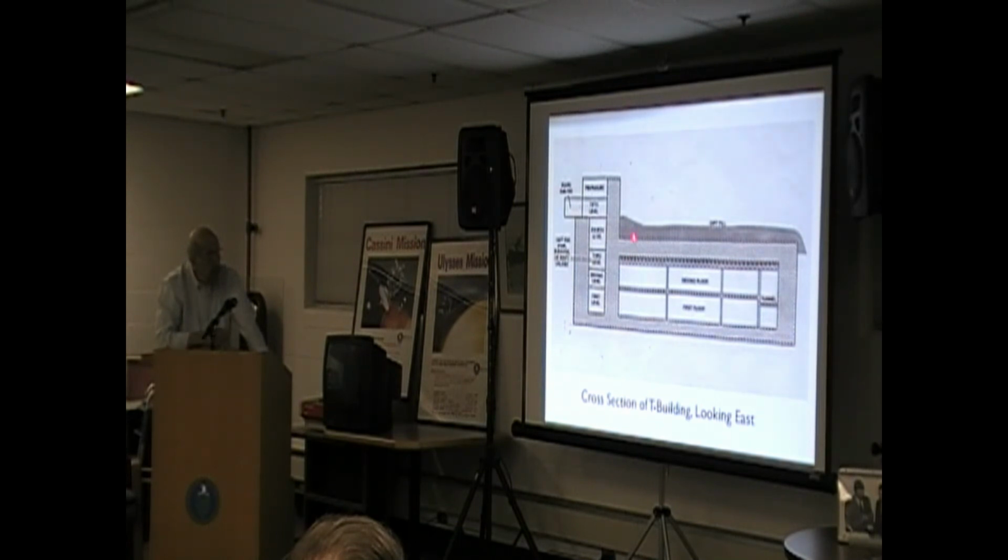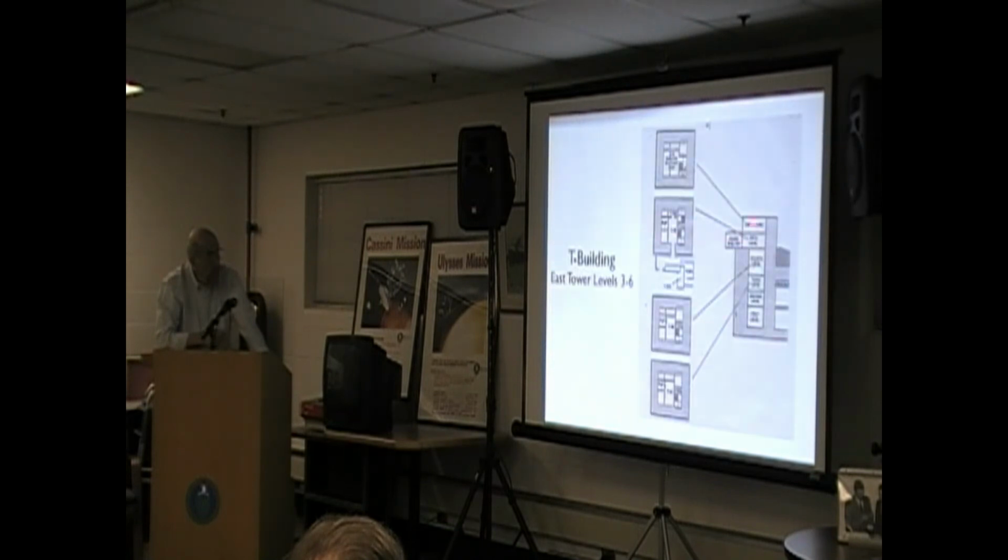The DS building went right on top of that. Those are cross sections of the east tower. The east tower was when you went down to the cold side, the west tower you went down to the hot side.